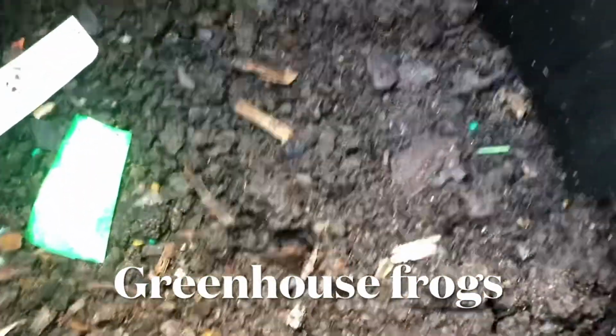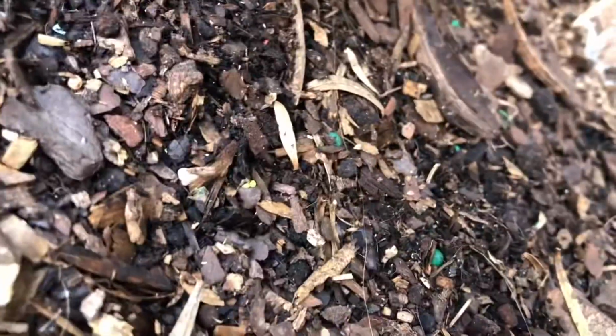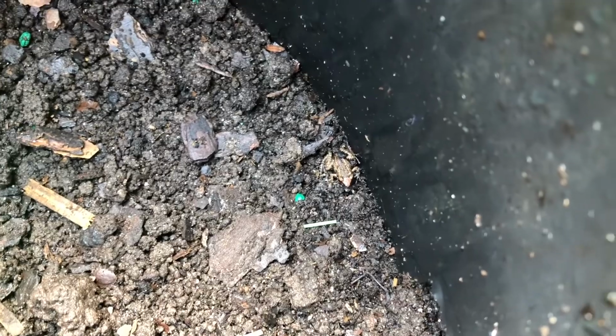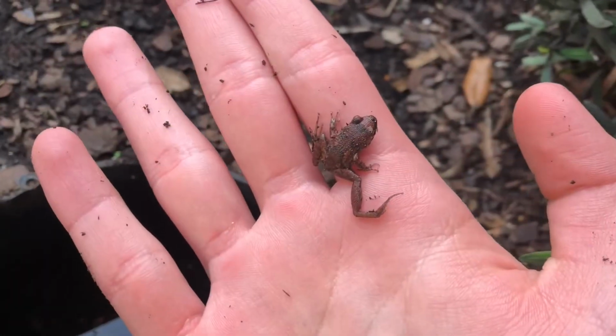Look at all these little frogs. I don't know what species these are. I think they're almost southern leopard frogs. I don't know. Where? Oh, I had a cool one. There he is. You see him? Oh, that's awesome. Hey, look at this. I don't actually know. Yeah, he's gonna jump out. Alright, so that's pretty neat.